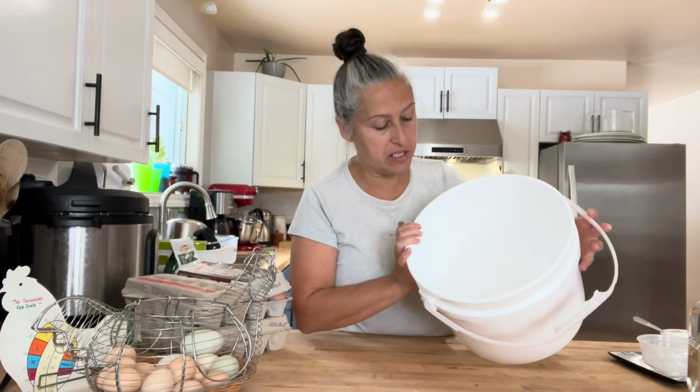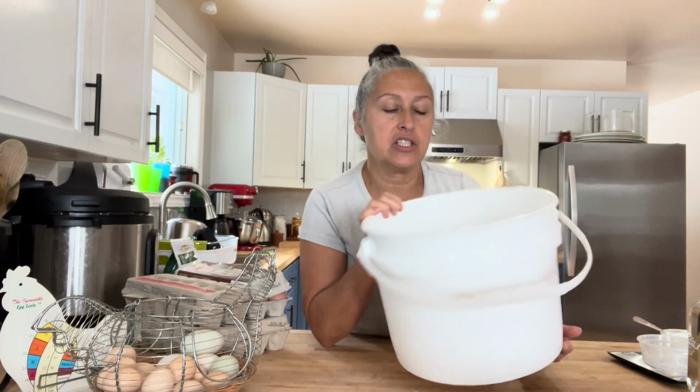Now to do this, I'm going to try to be, like I said, as explicit as possible. I do them in these small buckets. I did try doing them in the 5-gallon, 20-liter pails. I found that, number one, the pail is way too heavy to move around, and also the weight of the eggs on top of each other starts cracking the ones on the bottom. So this is a more feasible size to use, and the idea is to preserve them, not to have anything happen to them.